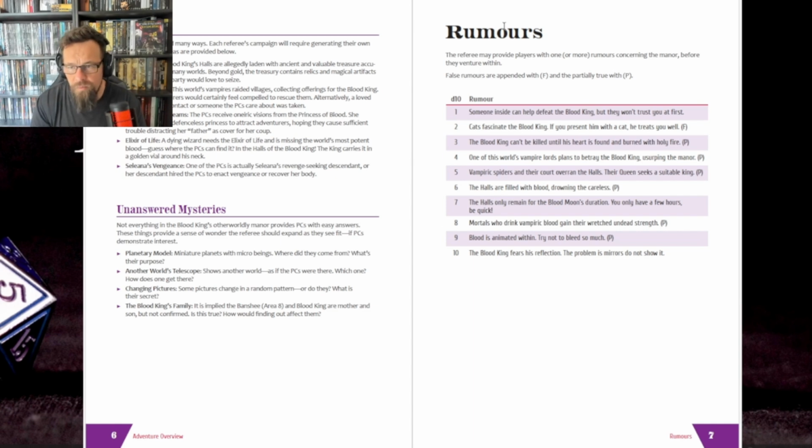With all these old school books, you get these rumours, and you're going to roll a d10 to give them some of the rumours. The one that you might want to make sure that they have is 7. Some of these are true and false, and some of them are partially true. But the one that you might want to definitely lean them towards, because it's going to give them that element of urgency, is the horse only remained the blood moon's duration. You only have a few hours. Be quick. So that implies once the moon disappears and the sun comes up, they're out of time.